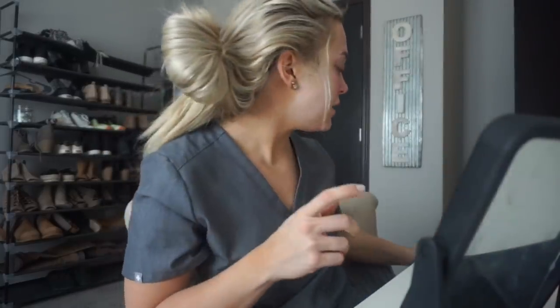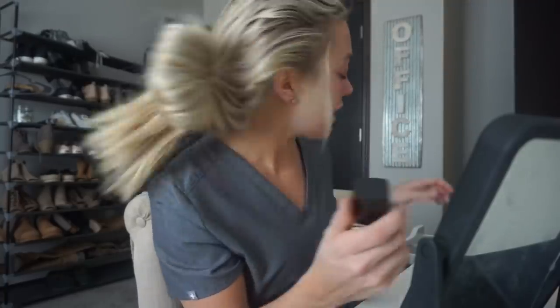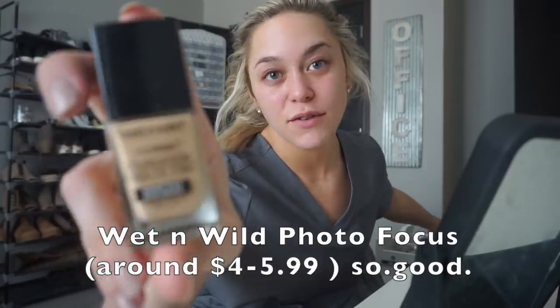So let's apply some makeup. All right, so we have the primer on. I'm gonna go for my foundation, the foundation that I have been using forever and ever, which is the Wet n Wild Photo Focus Foundation.